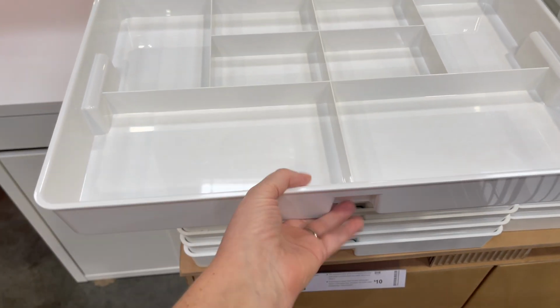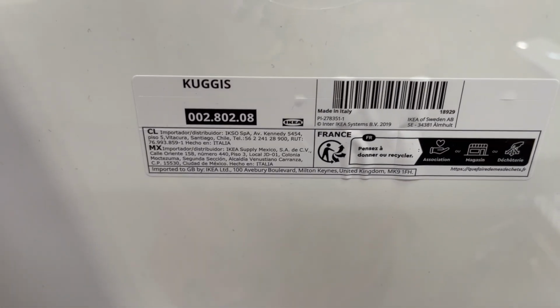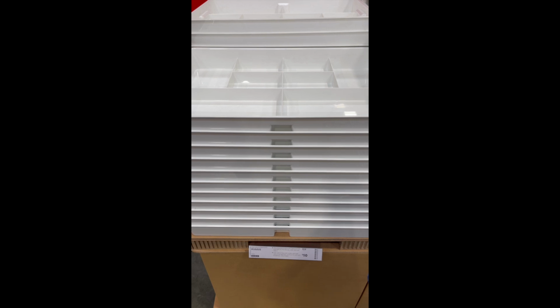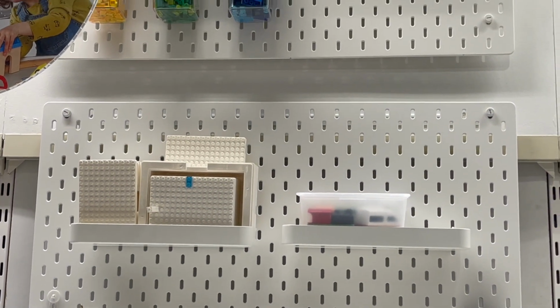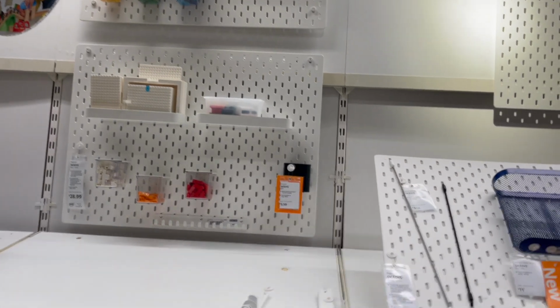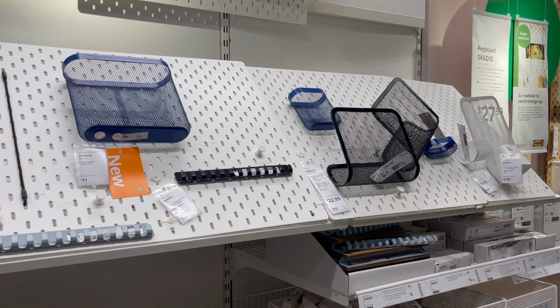I found these really cool dividers by the Alex drawers, but these kind of fit in a wider drawer, not in these narrow ones. But look at all the space that it has in it. This one is called Kugis. I don't know if I'm saying that correct, but they were $10 each, and they will fit into a flat drawer, and they stack. This is a lot sturdier and kind of cool. What about pegboard? If you have wall space, you can hang pegboard and hang your ephemera just like you'd find in a store on J-hooks. And they have lots of different accessories to go with them as well.